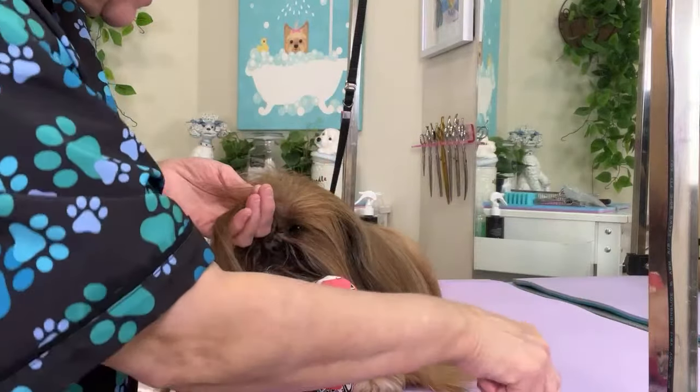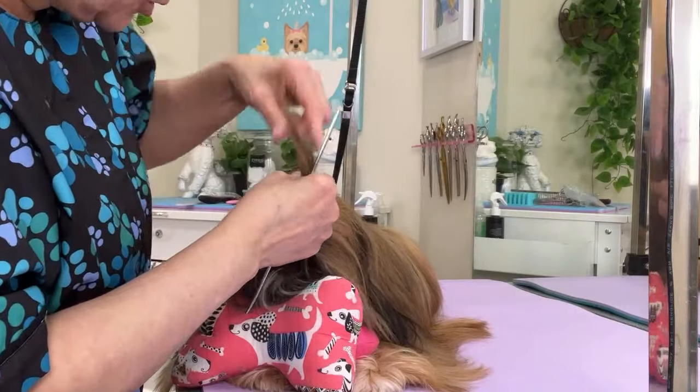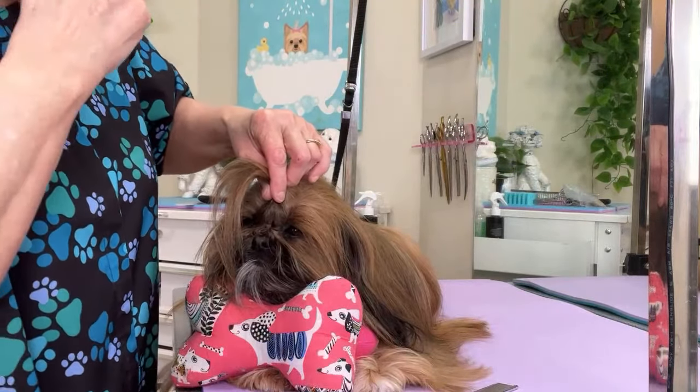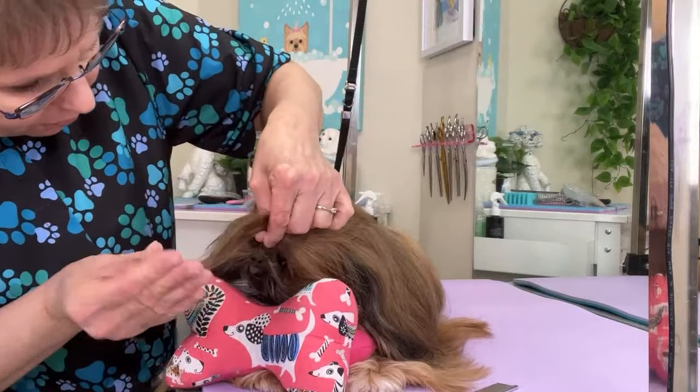So whenever you tie up a dog's hair, make sure your lines are straight when you're doing it. That helps to keep the hair from tangling. Keeps it all pulled up nicely.